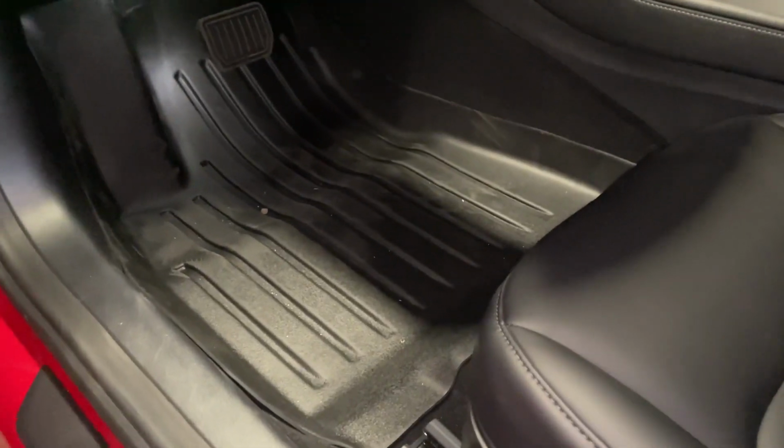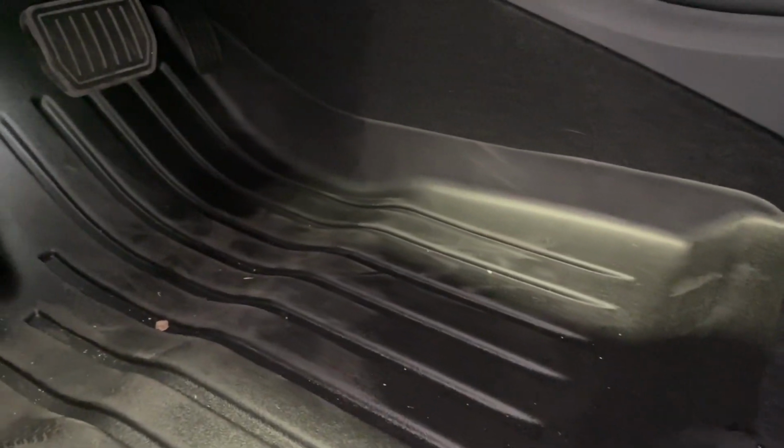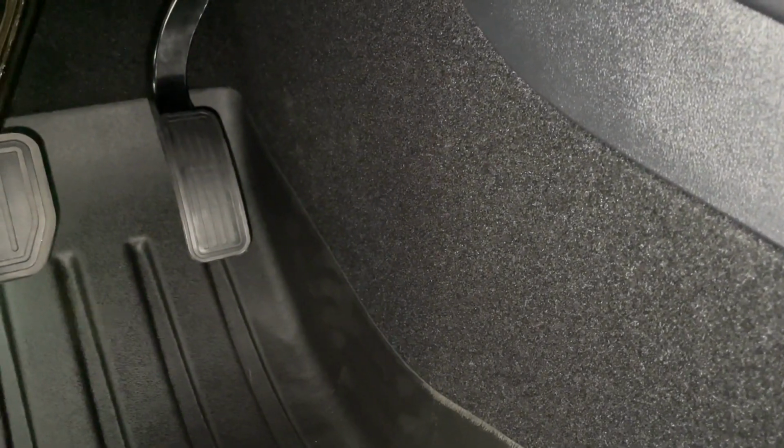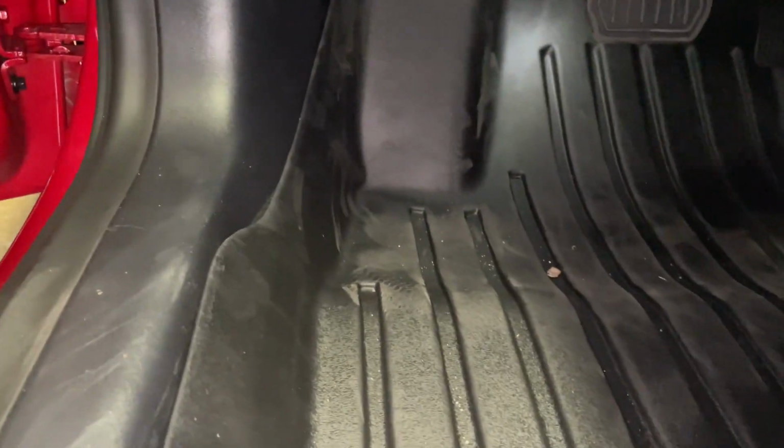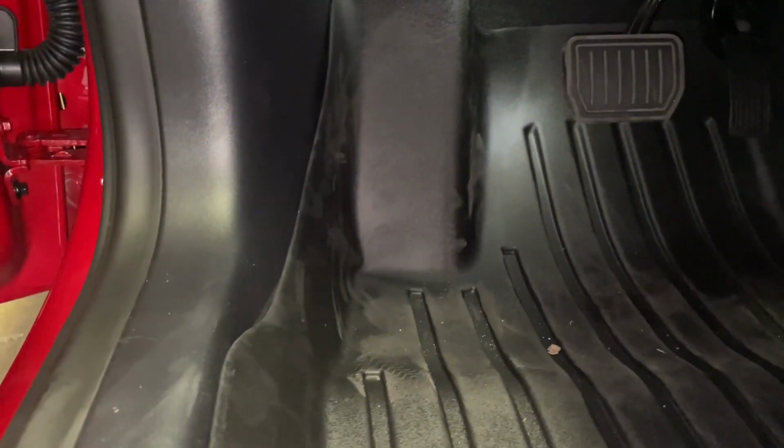Taking a look inside the car, you can see the nice deep ridges that help hold and collect dirt, snow, spilled $10 coffees, etc. The backing on the undersides of these are very sticky and help keep the mat stay in place very well. I've had no issues in the short time I've had it of those mats moving around or slipping out on me.